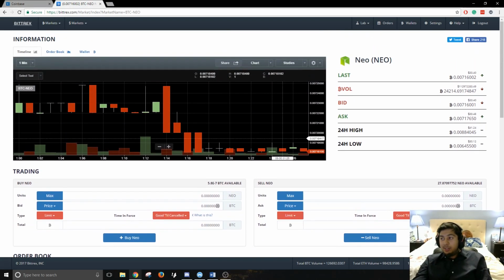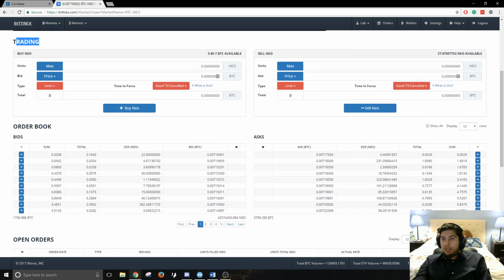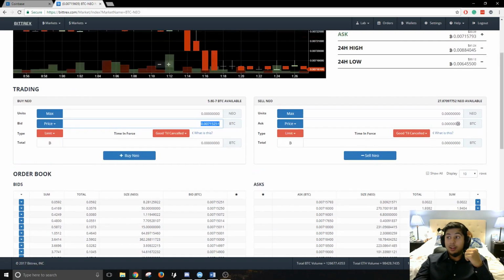Once you have a coin that you're interested in buying, we're going to come down here, scroll down a little to the trading tab. The trading tab lets you buy and sell the coin that you're interested in, and it's very easy to use. So under the bid row, you're going to press on price, and you're going to pick which of the three you want to do. So when you're buying Neo, you're bidding. So you're going to bid, and you're going to type the bid that you want to buy each Neo at.